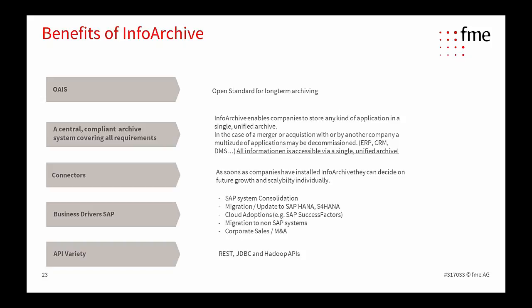So companies that have a significant investment in SAP typically have archiving requirements. So this is another area where InfoArchive can show benefit to the organizations that have invested in SAP. And then there's a variety of APIs that you can use to enrich your application portfolio to leverage the data stored in your unified archive.